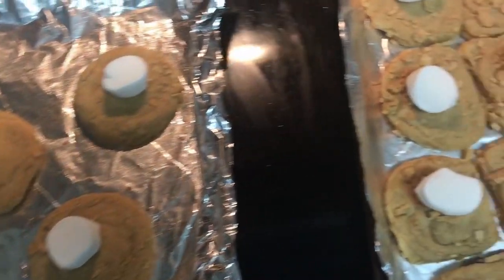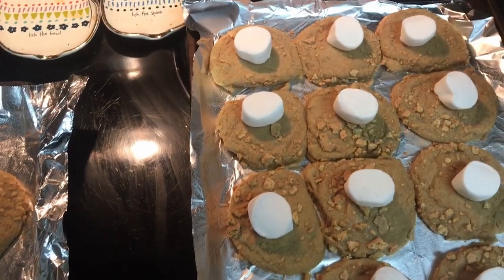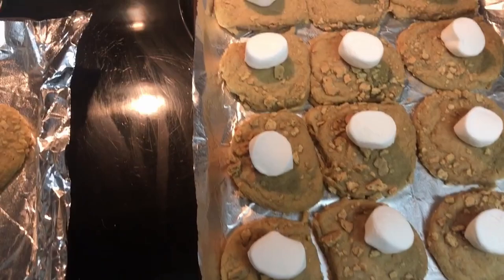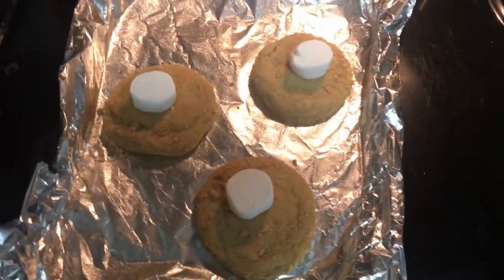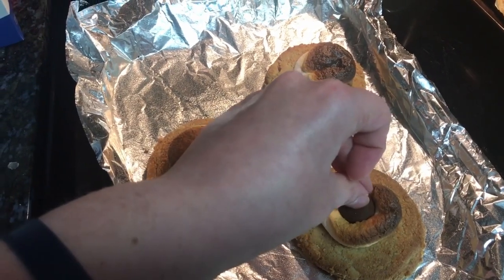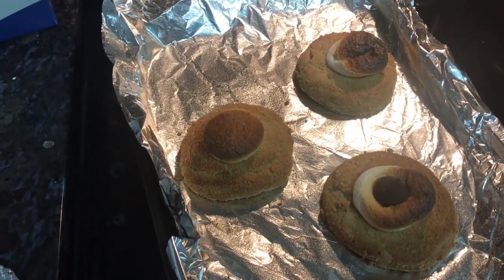Okay, so I got them all topped with the marshmallows. Now I'm going to put them under the broiler for about 1 or 2 minutes. Then just get a Hershey's Kiss and put it down on a cookie like that, and that is it.